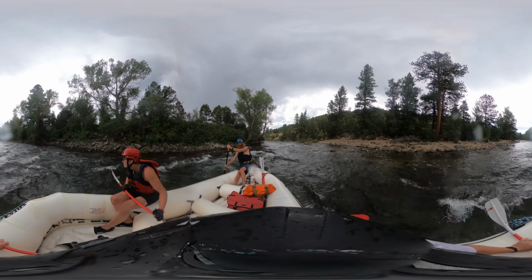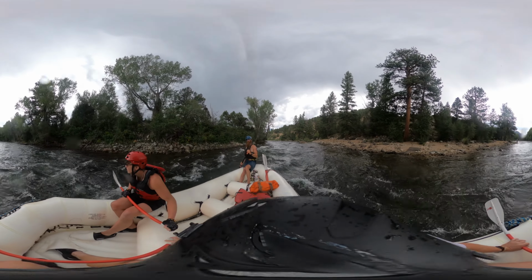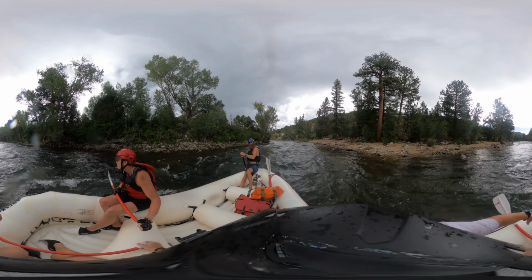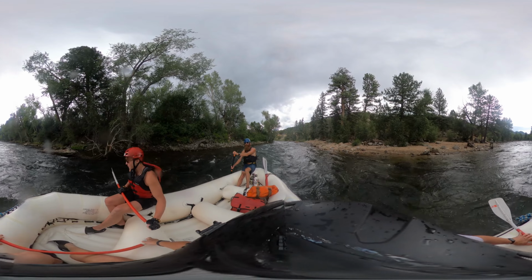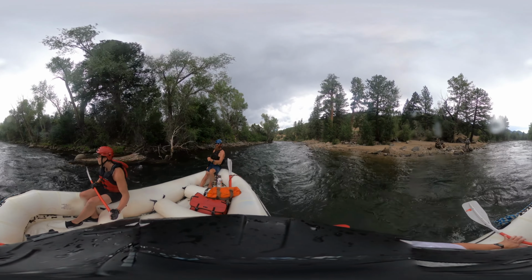The normal posture for canoeing is the center of gravity with your knees against the corners. I mean, that's a natural feeling, you know? This one's not so much.